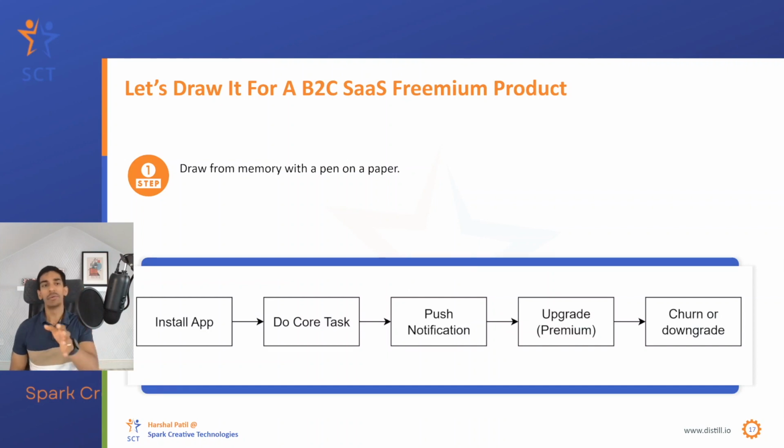Now, drawing from memory with a pen and paper, I've not even told you what product this is, but you can still guess these few steps of any B2B, B2C SaaS premium product. You install the app, you do the core task of the app, and this could be an app or you go to the website. Core task could be something like on Grammarly where you're accepting the edits that it recommends to you, or on Spotify, you play a song.